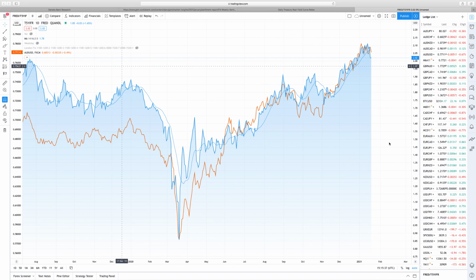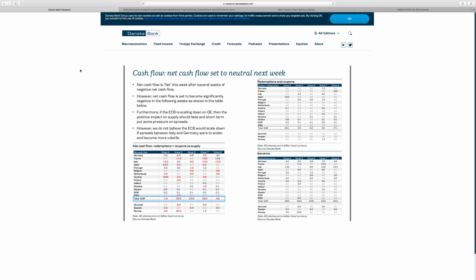Week number 4 of the year. We have a look at the Forex calendar and the volatility pockets of the week, and also have a look at direction. I'm starting off with Danske Bank research.